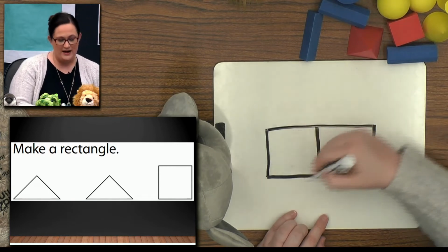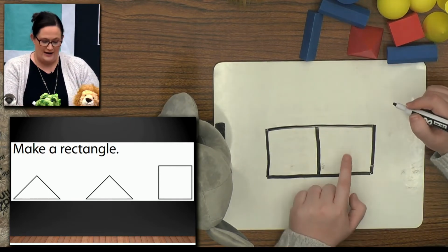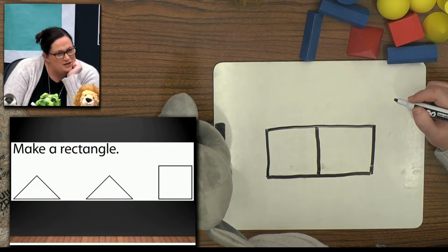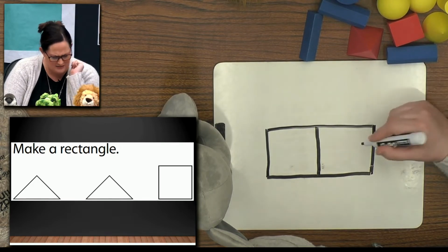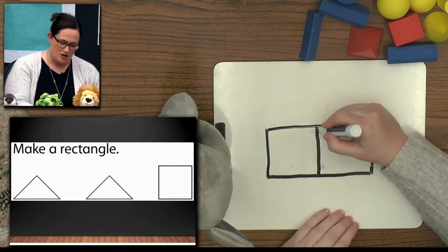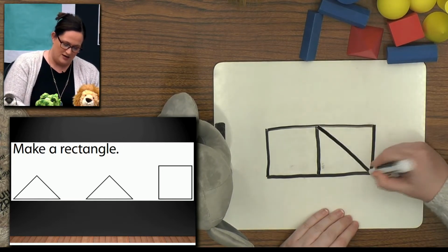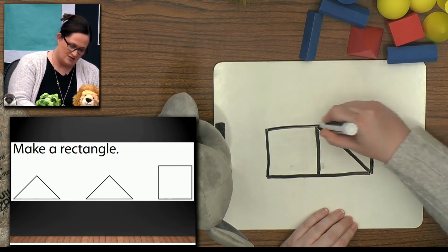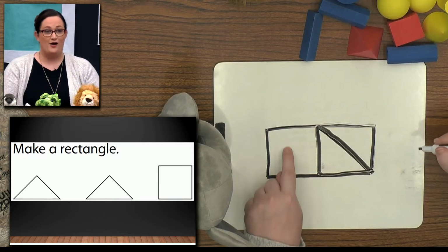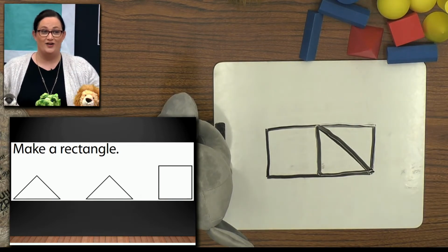I've got my square. Now, how do I use a triangle to make this square? Do you remember, Mabel? How did we use triangles to make that square? Oh yeah, remember we put the long ends together? So I'm just gonna draw a line here. And look, I have some triangles. Triangle, triangle, square. We made a rectangle.